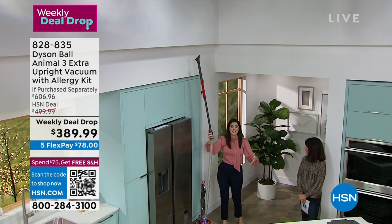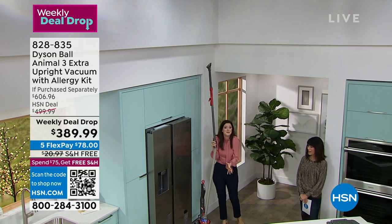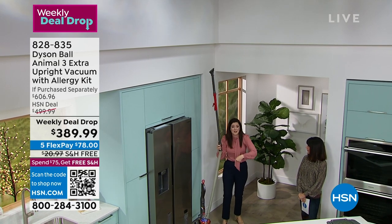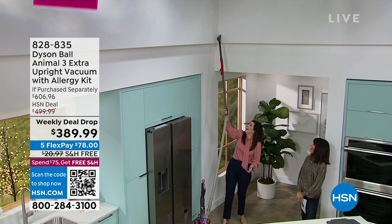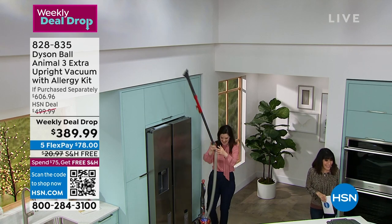Now, remember, it's corded, so you know you've got that endless power. As long as it's plugged in and you're home, you're seeing me, I'm not plugging in and unplugging. Exactly. You just keep going and going and going till your heart's content. Oh, my gosh. I love it. What an amazing deal this is.